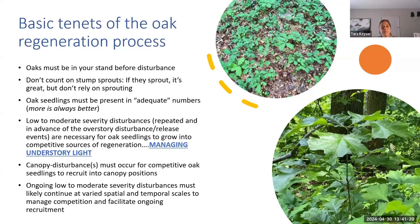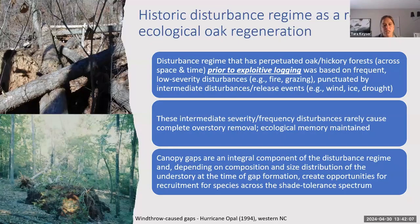Number 5, canopy disturbances that release competitive oak regeneration must occur if oaks are going to recruit into progressively higher canopy positions, right? They're not just going to sit there in a suppressed state for 50 years. They have to have that release event happen. And number 6, ongoing disturbance is going to be necessary at varied times and spatial scales to sustain and ensure recruitment. With oak, it is not a one and done for oak and hickory. You are going to have to be in that stand every 5, every 10 years up through age 30, maybe longer if you're on a productive stand, to really secure that oak regeneration.